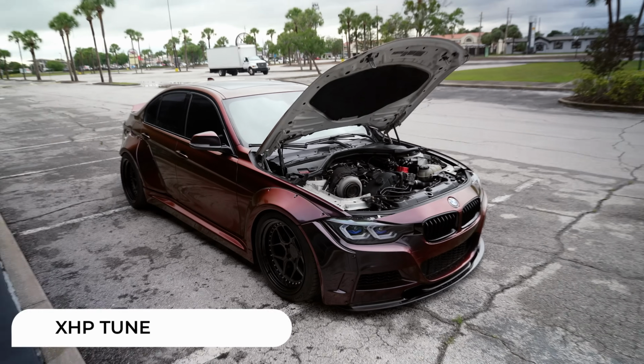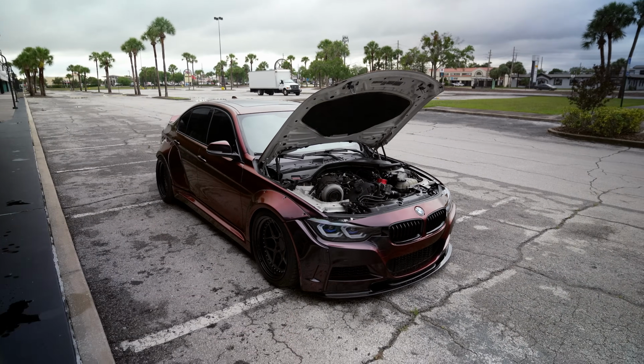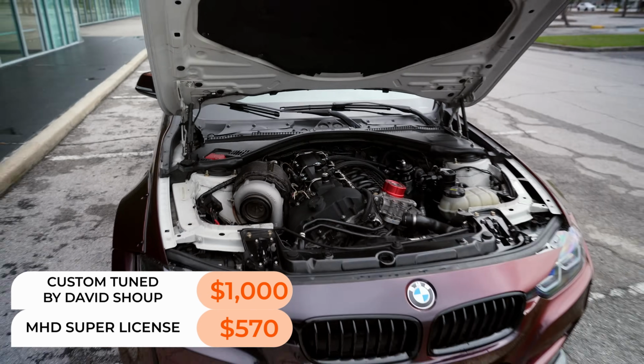The car also has a transmission tune Stage 3 from XHP. It makes the car so much fun to drive. The shifts are instant, guys. The tuning platform is MHD, and we have a custom tune from the GOAT, David Shoop. It's the only guy that's been tuning all my BMWs since 2018 when I first started YouTube. Hit him up. The guy is the man when it comes to BMW engines and tuning.